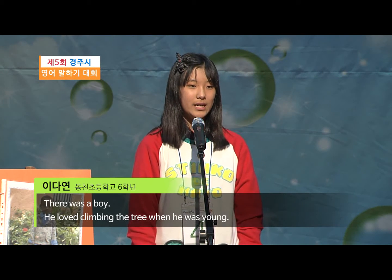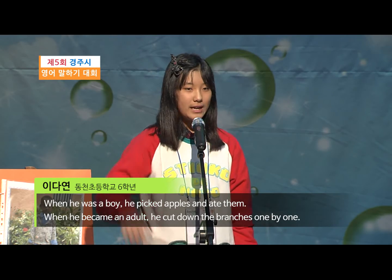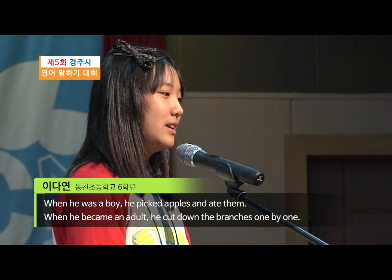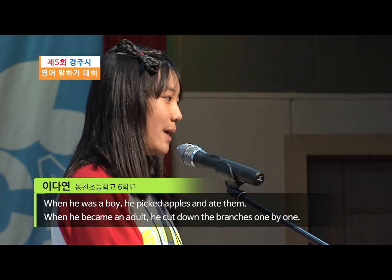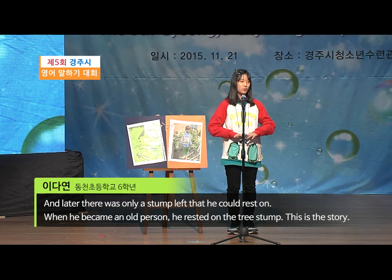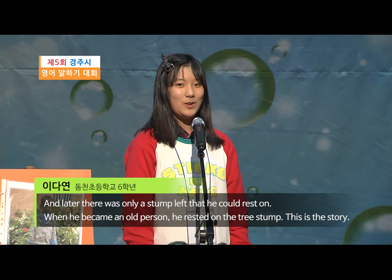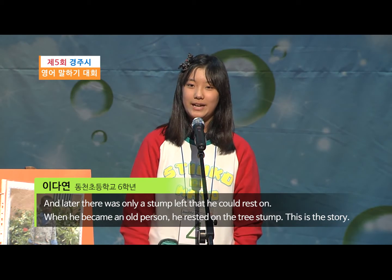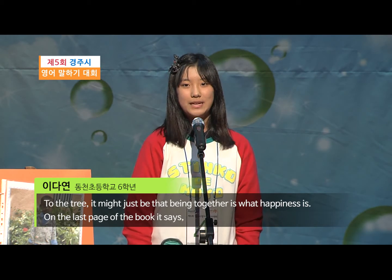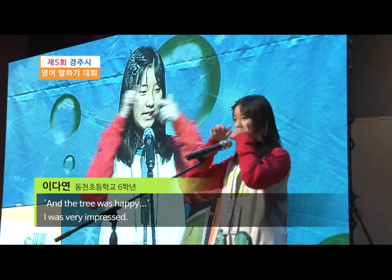There was a boy. He loved climbing the tree when he was young. When he was a boy, he picked apples and ate them. When he became an adult, he cut down the branches one by one. And later, there was only a stump left that he could rest on. When he became an old person, he rested on the tree stump. This is the story. To the tree, it might just be that being together is what happiness is. On the last page of the book, it says, "And the tree was happy."